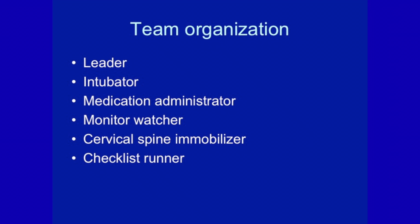Anyway, every year one of the good things about this is we get to revisit what's working and what's not working. And we had noted that issue.